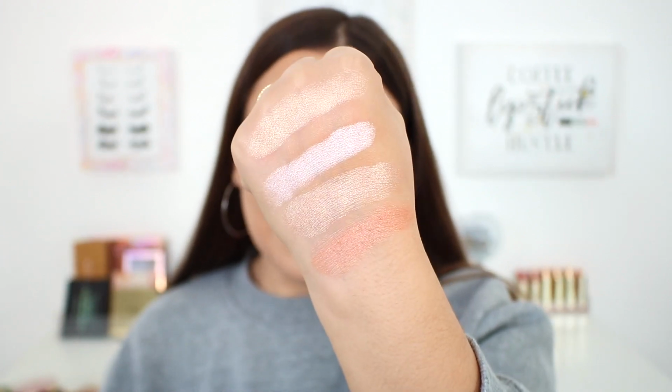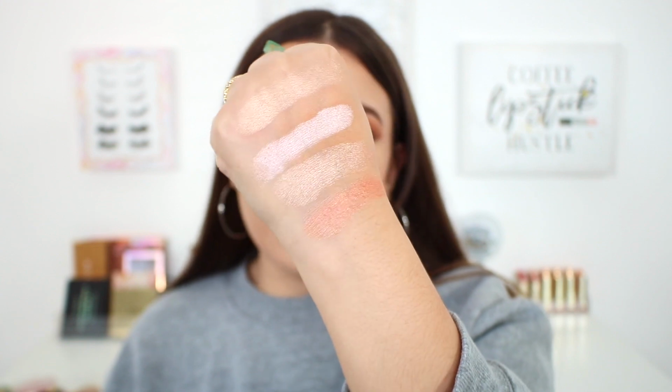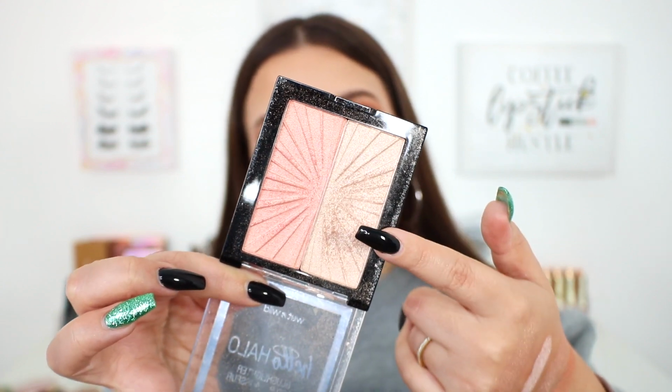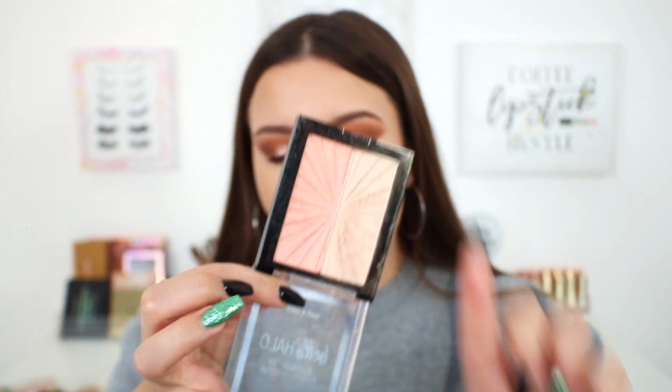As I'm sure you guys can see, these are blinding, especially some of the lighter shades, and the formula of these are dupes for the Ofra highlighters for sure. Next up, this is the Wet n Wild Hello Halo blush lighter, which I wasn't sure if I should include in the blush section of this video or the highlighter section, but I find myself using this more for the highlighter. This is what it looks like. It is a blush lighter combo, so you get one highlighter in here and one blush, which, if you guys can see when I swatch, is more of a highlighter or blush topper type of formula.